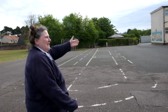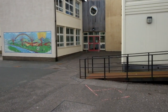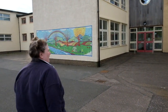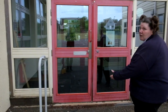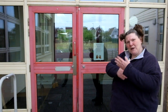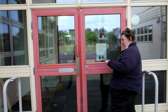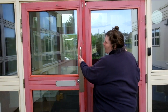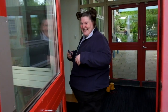You'll know our building because we have our two red doors and we're beside a lovely picture of a river. We need to wait at the doors for a grown-up to use their pass to unlock the door. But then, come on inside.